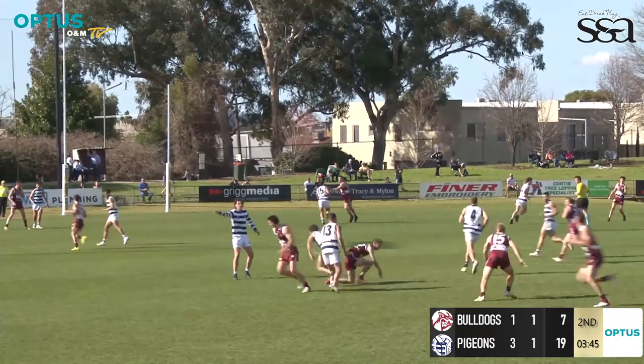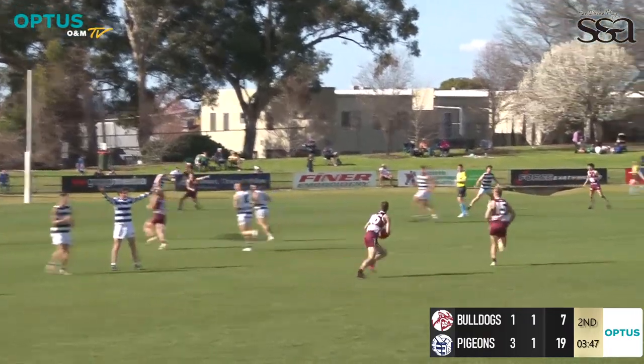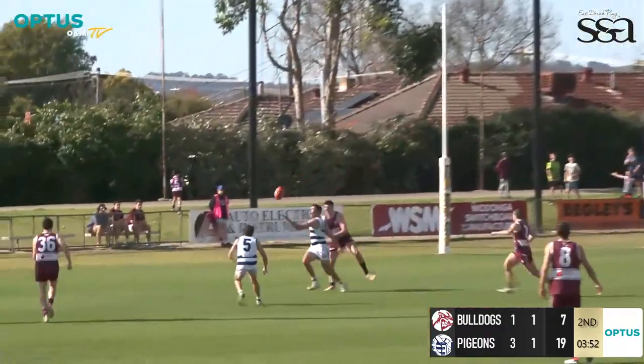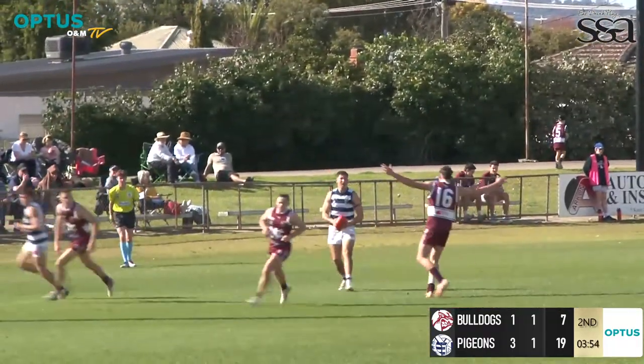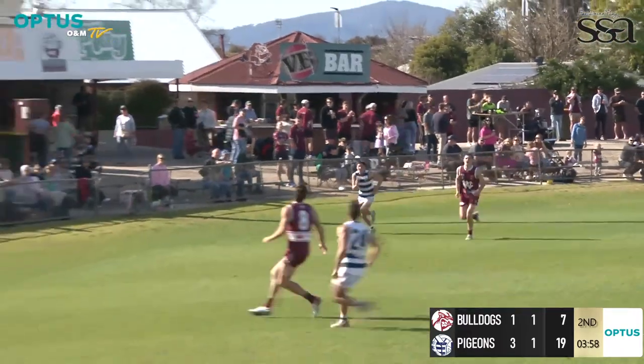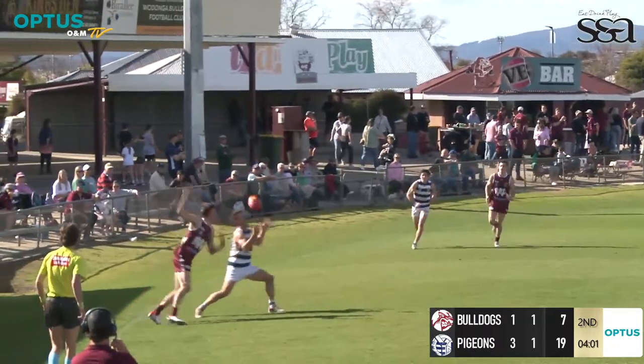Oh, wonderful mark there from Noah Spatiri, who's ditched the long sleeves. Interesting. Watch this space. Mid-game. Wants to get a bit of a tan on those pasty white arms, I think. Goes inside forward 50. It was intercepted by Tyson. His kick is going to bring rain.